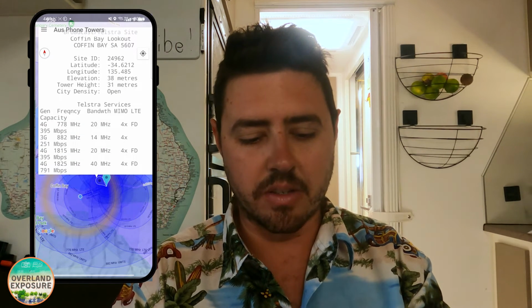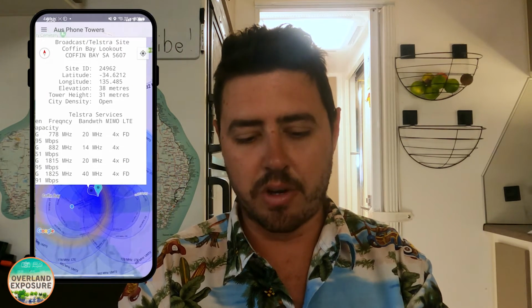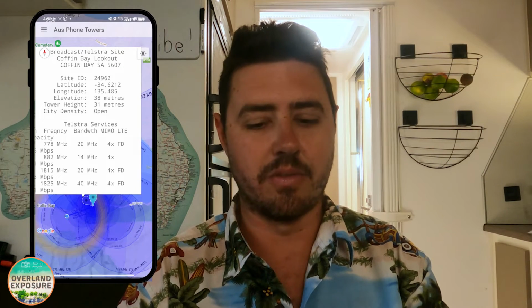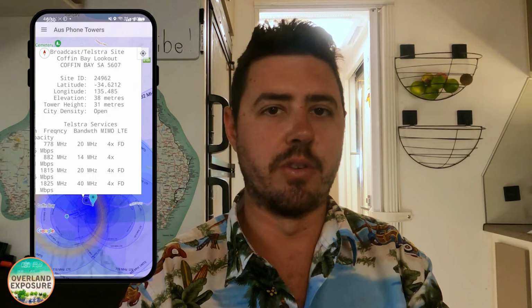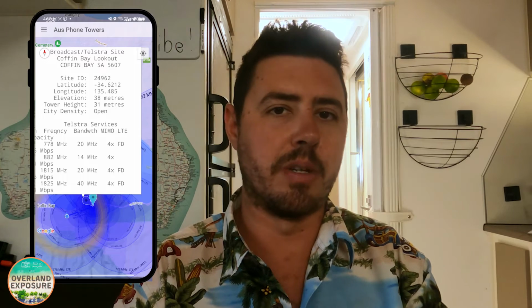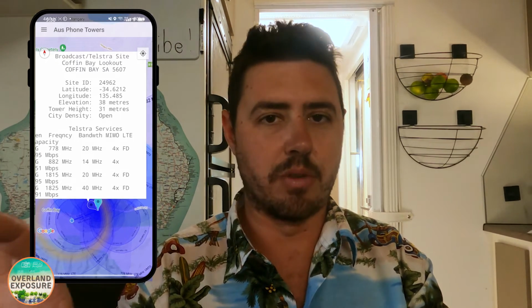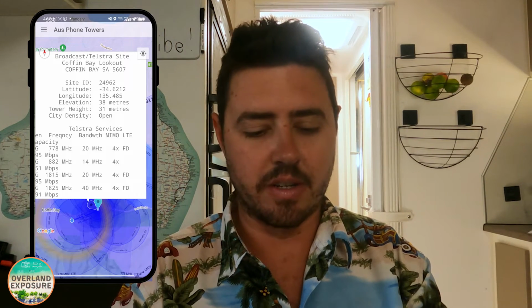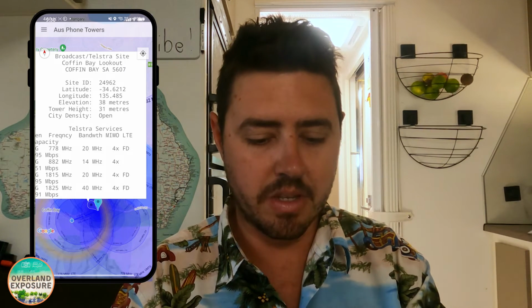Now, it's telling us that they have 20 megahertz of bandwidth here with a 4 by MIMO. That's good. It means if you have 4 antennas, so like your phone has 4 antennas or whatever, you'll be able to aggregate those 4 services to get a faster connection for you. So anything that says 1 times MIMO, you know you're not going to get a better connection with the 2 antennas, like the proper antenna that we use, but anything 2 by or above, it'll be good to go. Most towers now use at least 2 or 4 by MIMO.